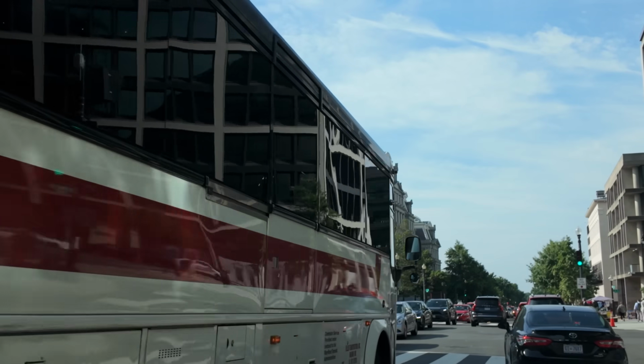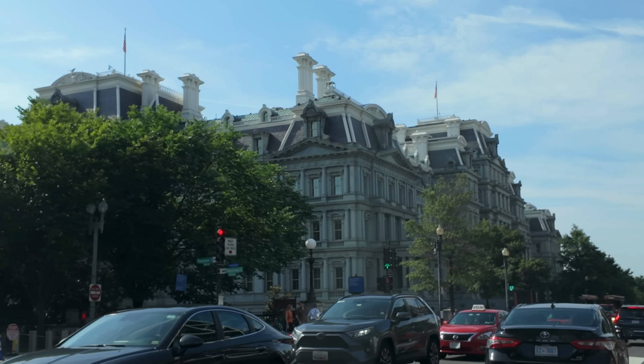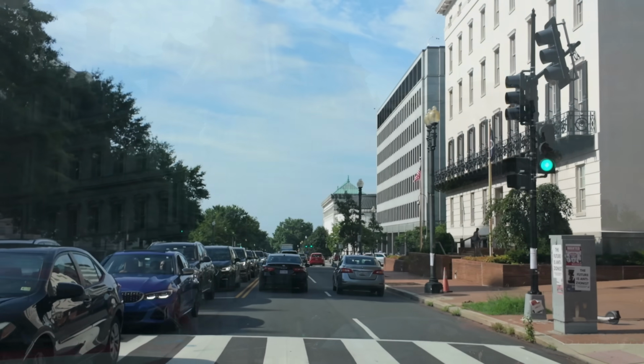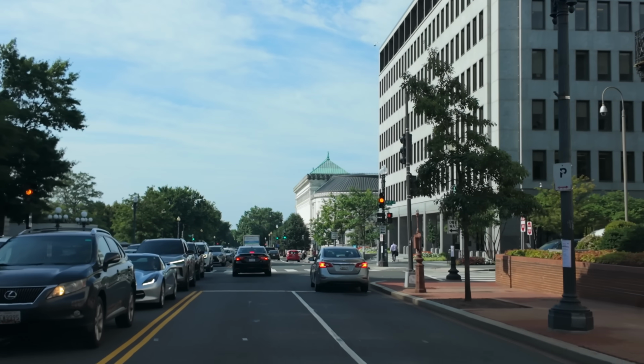A little far away, but up there, that's the Eisenhower Executive Office Building. That's where the president's staff is based, and you can see the flag up there is at full staff. Here on the right is the U.S. Trade Representative's office. The flag's also at full staff.